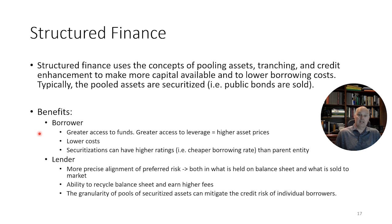So greater access to leverage means there's higher prices. A lot of times there's a lower cost to a CMBS loan, again, because it's more efficient in how it allocates capital, which we'll go over in a second. And securitizations typically have higher ratings than the parent entity or the borrower, which again equates to a cheaper borrowing rate.